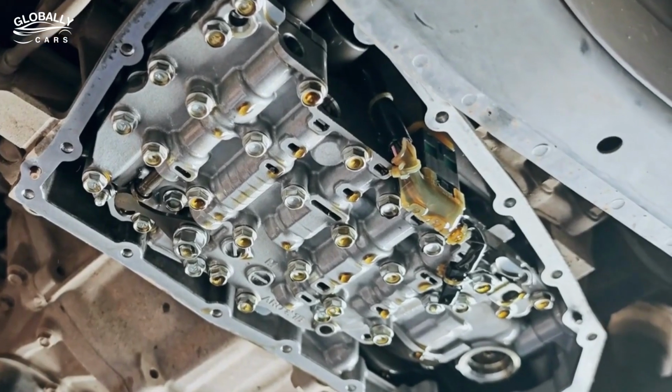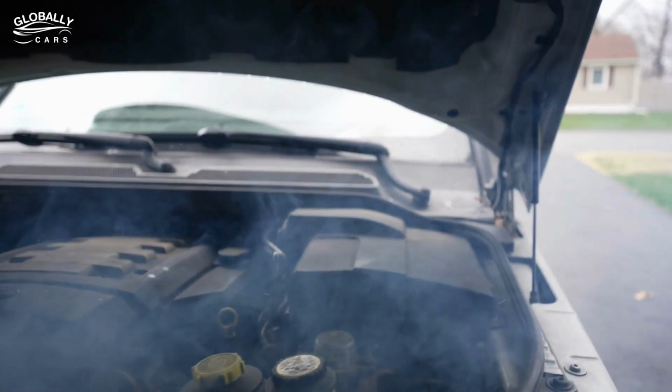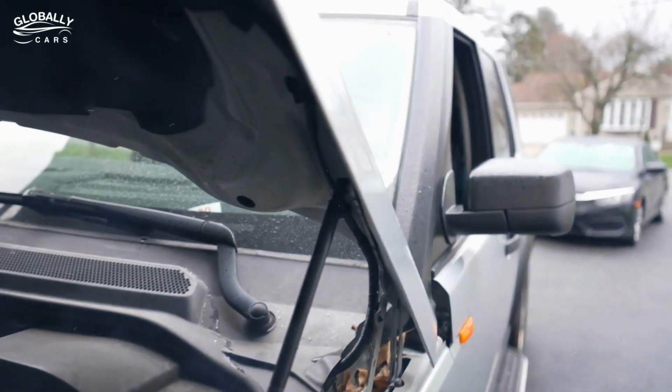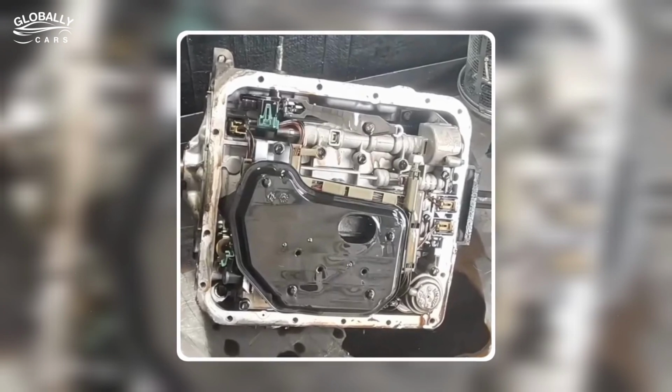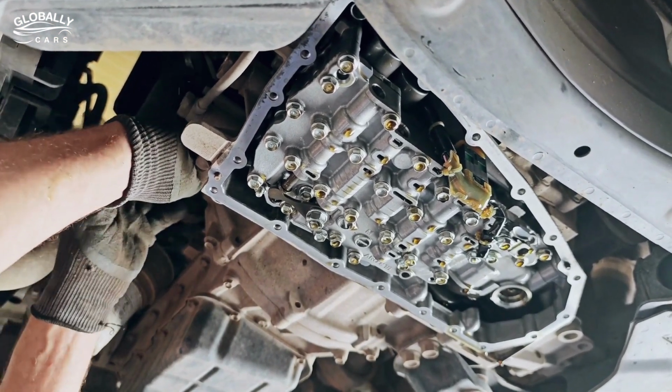inside the transmission. This heat can make the fluid smell like it's burning, which is a sign that the transmission parts are under a lot of stress. If the transmission keeps overheating, it can cause major damage and shorten its life. So, if you notice a burning smell, make sure to check the solenoid and the transmission fluid levels right away.